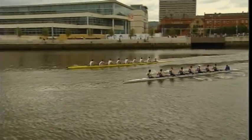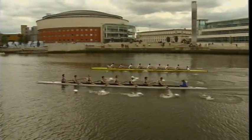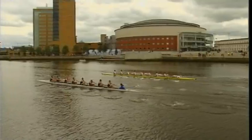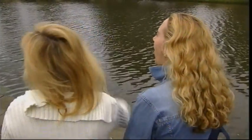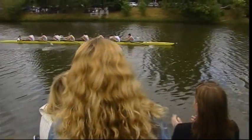The improvements to the river have brought lots of benefits, even a brand new event, a boat race between Queen's University and Trinity. Not quite Oxford and Cambridge yet, but who knows about future years. Trinity won the inaugural event, and I'll be back to see Queen's take the next one.